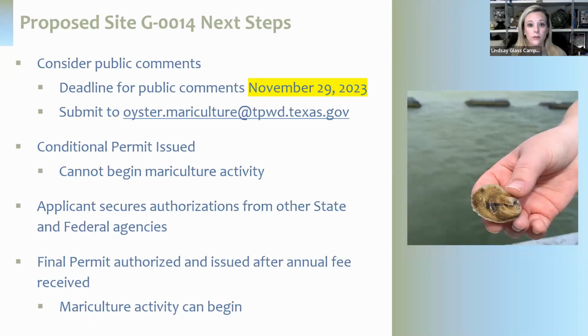For the next steps for this proposed site, we are now open to consider public comment. Public comment deadline is November 29th. And if you have any public comment about this proposed site, you may email it to oyster.mariculture@tpwd.texas.gov. So after that deadline, if there are any public comments, those are considered, and any changes that may need to be made depending on those comments.